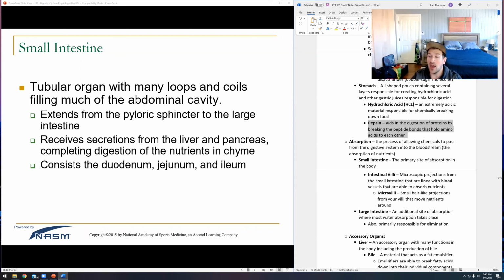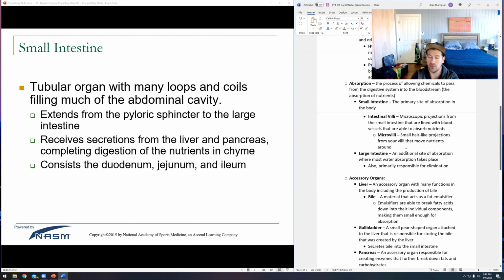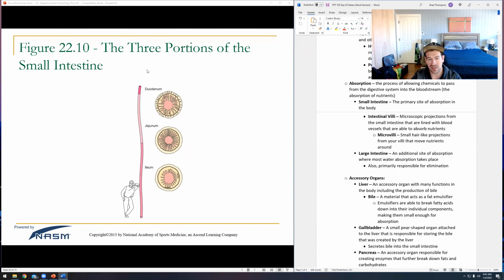All righty. Now we're going to work our way into the next process, which is the actual absorption. We've got to get all of those materials into our bloodstream. So I need to make this stuff so small that it can pass through the walls of my digestive tract into my bloodstream. That's going to primarily happen in the small intestine, which is the next stop on our digestive tract. Your small intestine, if you were to lay it out, would be about this long. You can see that is pretty big.